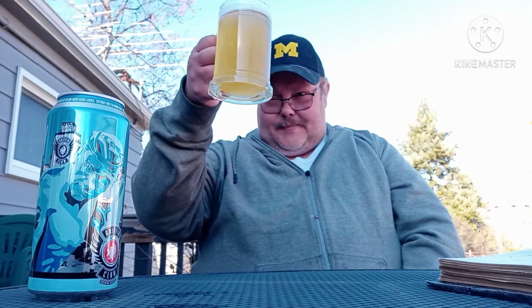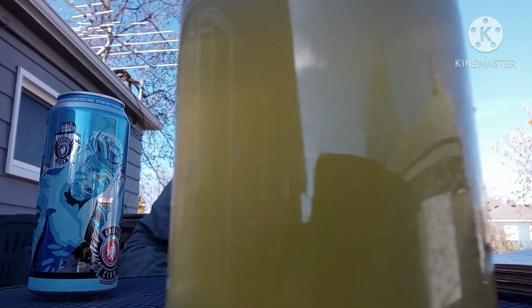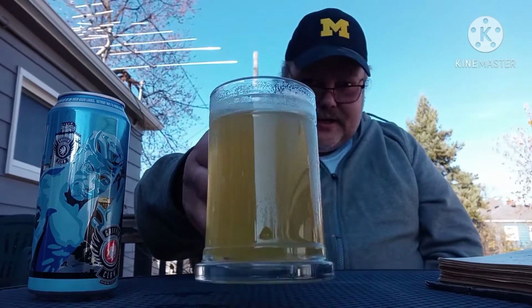Yeah. Well, I mean, it's kind of a yellowish color. See, this is what I worked with. The head's disappeared. There was pretty much no head when I poured this thing anyway, so that's what I'm working with today. See what it smells like.